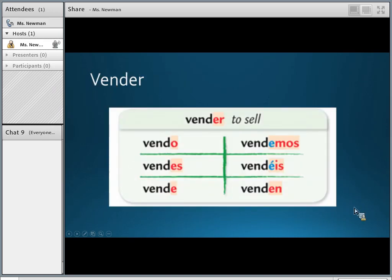So here we have the verb chart for vender. It is a regular ER ending verb, right? So it follows the regular conjugation for ER or IR verbs. So we have vendo, vendes, vende, vendemos, vendéis, venden.